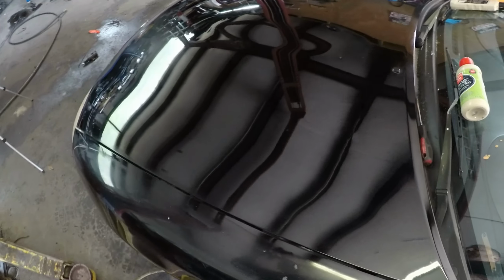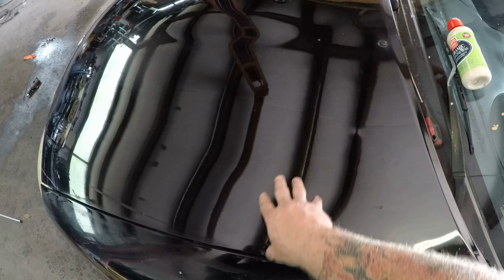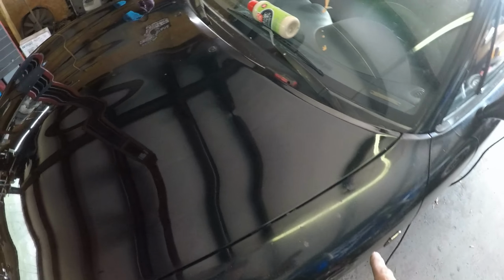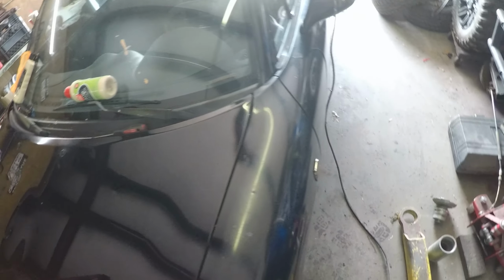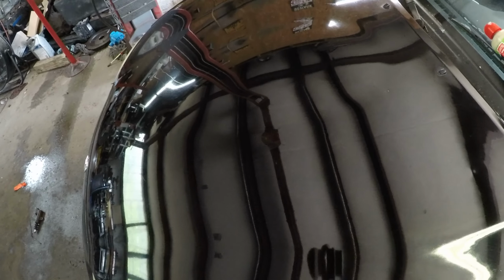And I'm super happy with how it comes out. Now, I tell you guys to always start on the hood. Also, different paints require a different amount of attention. You can kind of see dull, glass, dull, glass. One more time. Dull, glass. So different paints require different kind of attention.